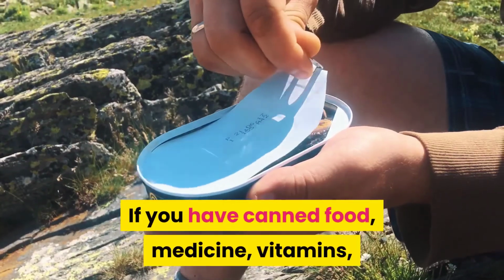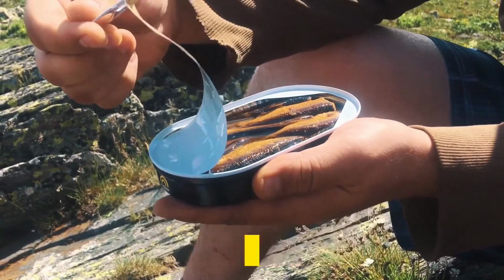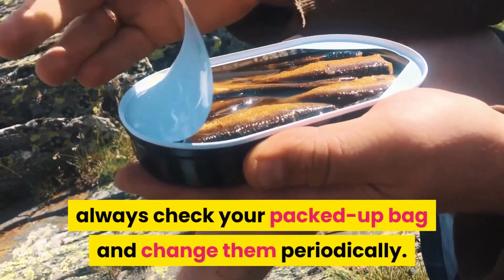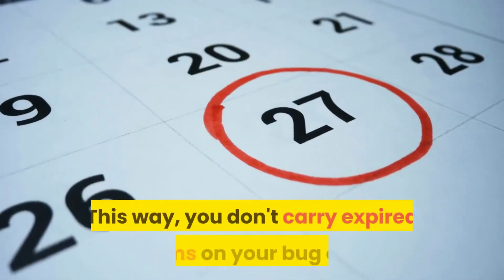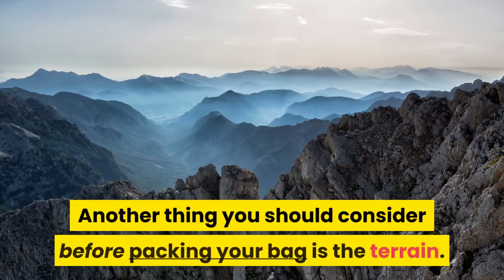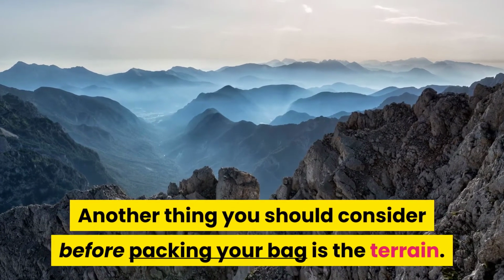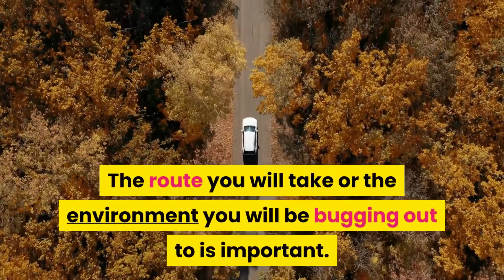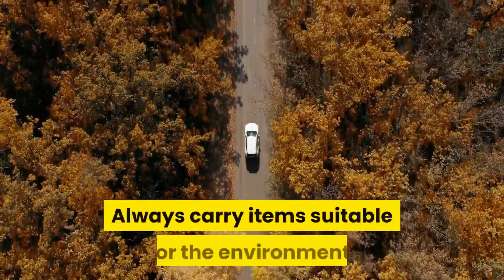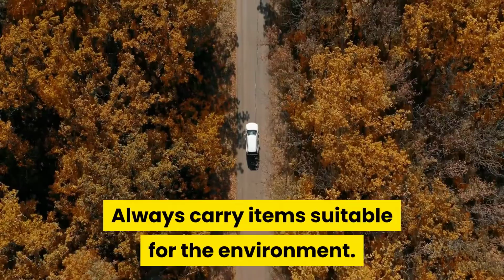If you have canned food, medicine, vitamins, and other items with expiry dates, always check your packed up bag and change them periodically. This way, you don't carry expired items on your bug out. Another thing you should consider before packing your bag is the terrain. The route you will take or the environment you will be bugging out to is important. Always carry items suitable for the environment.